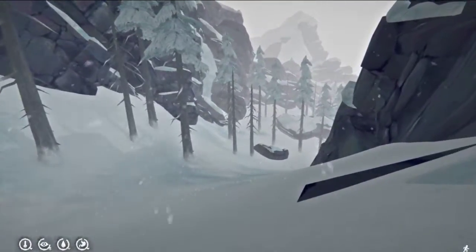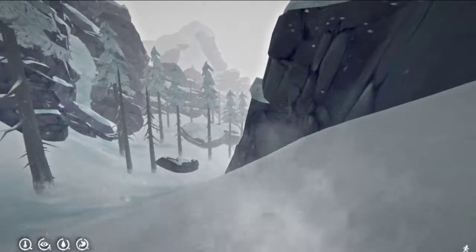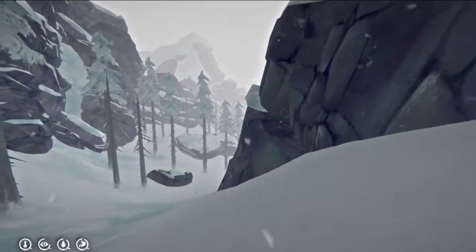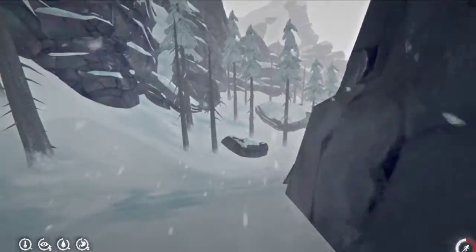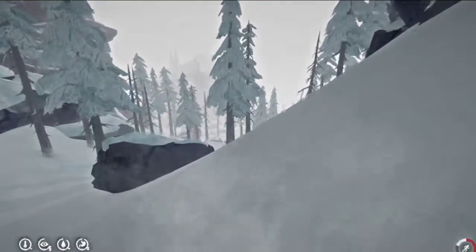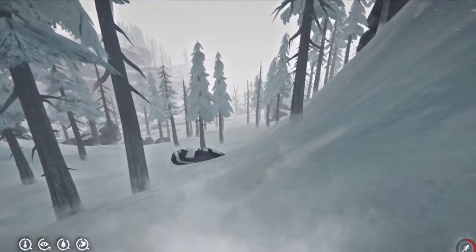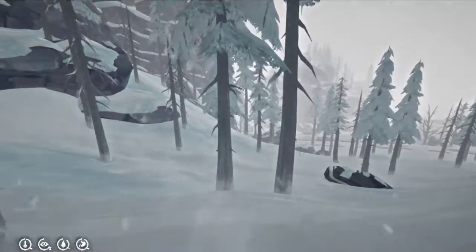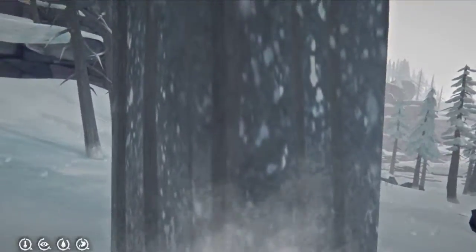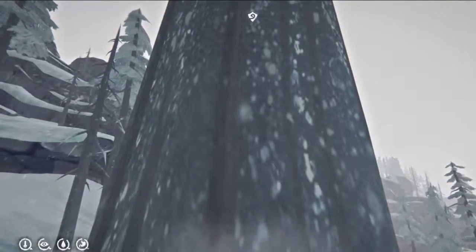I can't run anymore. I think it's because I'm too wet. I'm feeling really wet. Or I'm crouched, that's why. That would explain things. Okay, that's the road down there. Let's find a tree. Get behind this tree. There we go. And we'll sketch again.